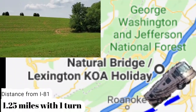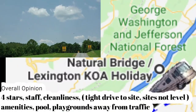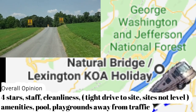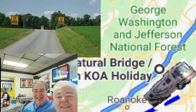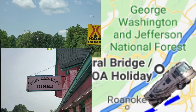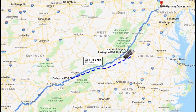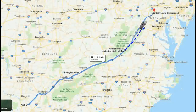We also had some very unlevel sites, which is not too bad. We can deal with that, but obviously you want to be level for the refrigerator and just simply for the plumbing and using the restroom and getting up out of bed at night. It's nice to be level, but some of these campsites were very unlevel, either left to right or front to back. So we wanted to give you a heads up on that.